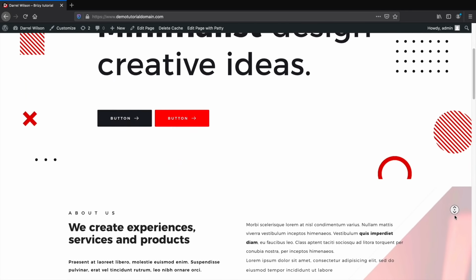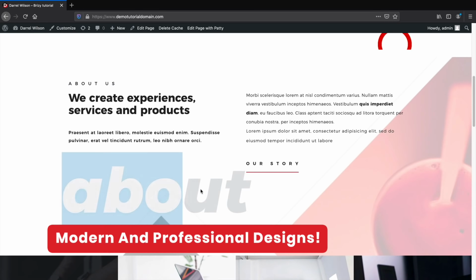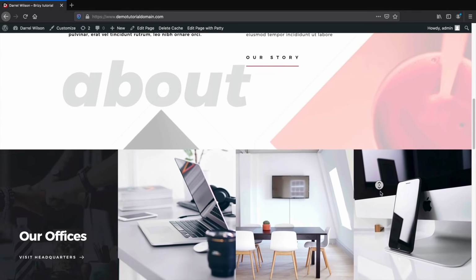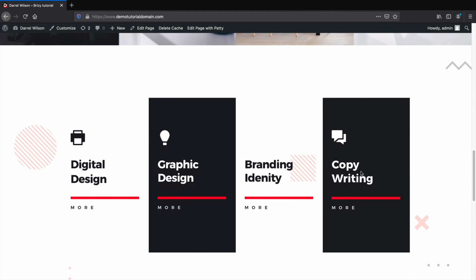Scrolling down here, we have our next section. Notice how this just looks really elegant. It looks really modern. So we have some text about our company. We have some more text. And then we have this about right here, like in the back, just to give it some design and decor to our website. So scrolling down here, we have some images. So I'll be showing you how you can add some images to your website. So we have our offices, and then I just added some images just to give the website some style. Scrolling down here, we just have some more graphics, like things they can click on. Maybe you want to talk about the features of your business, such as graphic design, copywriting, or whatever it is that you do.